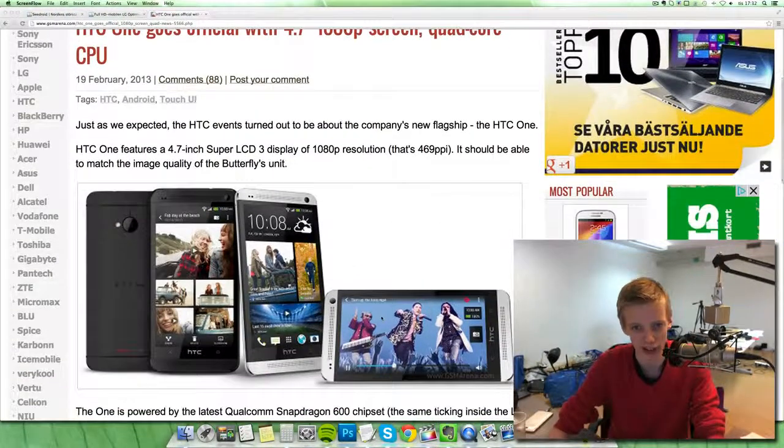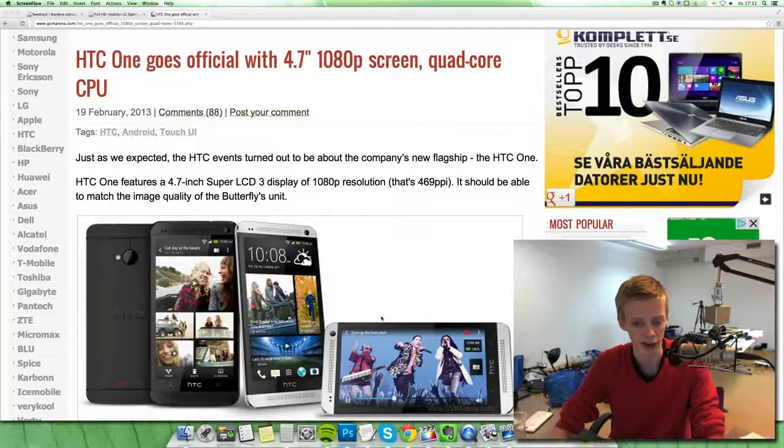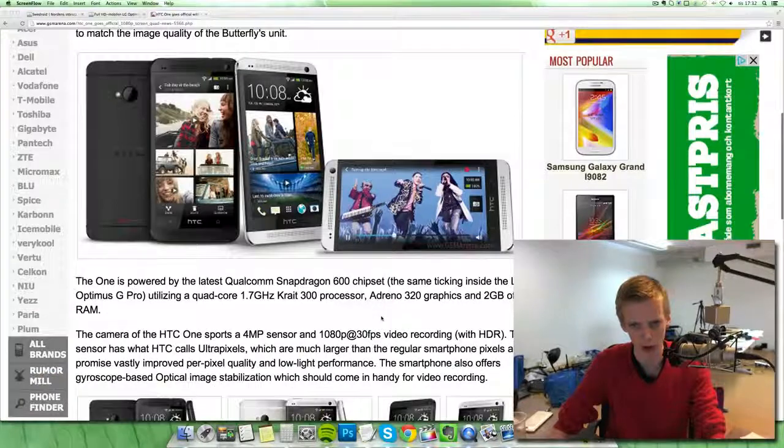It's going to have a 4.7-inch screen, a Super LCD 3 display. So it seems to be some kind of new display technology. 1080p, so 469 pixels per inch. Interesting here that they're not going up in screen size, same as last year. I'm not quite sure if I like that.